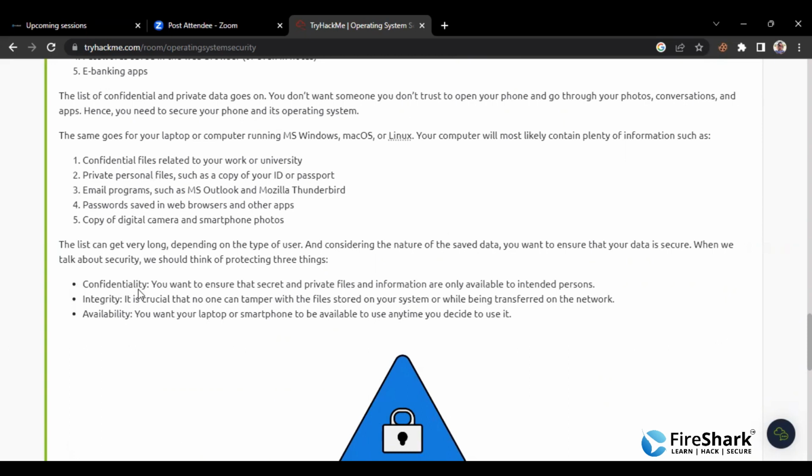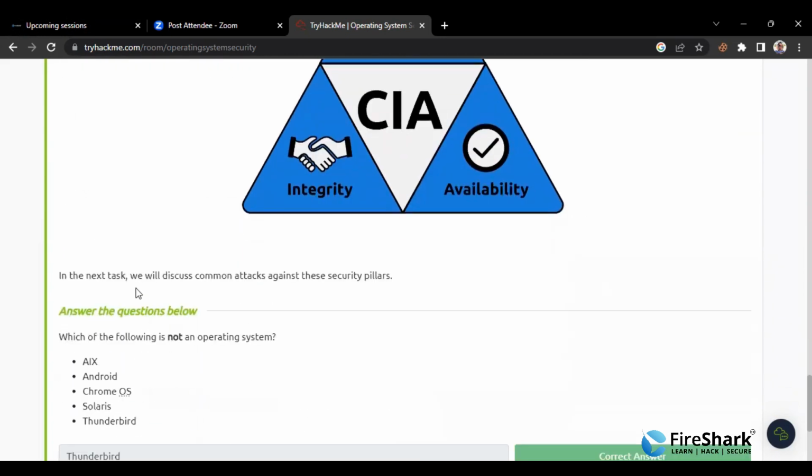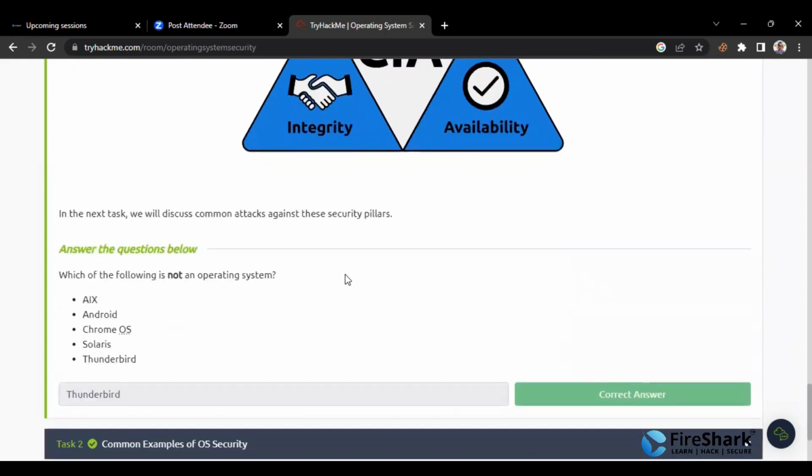Confidentiality means you want to ensure that secret and private files and information are only available to intended persons, which means that only the authorized users can access our files and information. Next is integrity. There must be no modification while transferring files in the network. And availability is that your laptop or smartphone must be available to use anytime you decide to use it. In the next task, we will discuss common attacks against these security pillars.